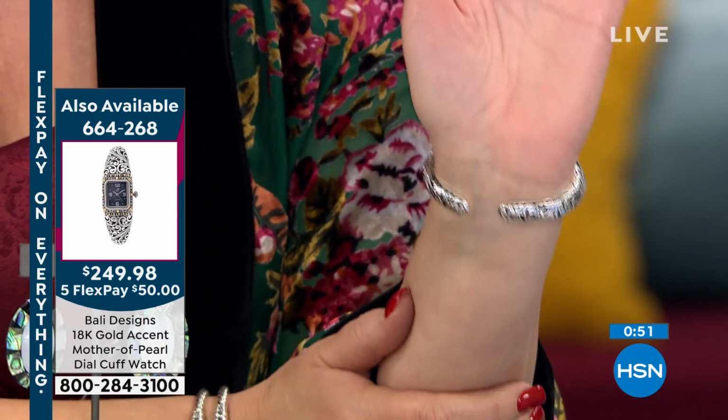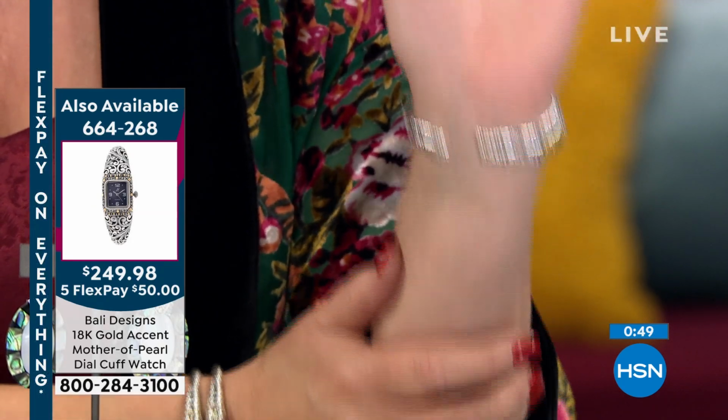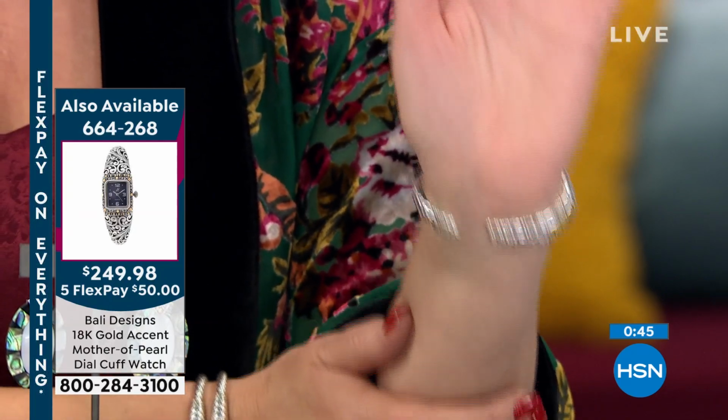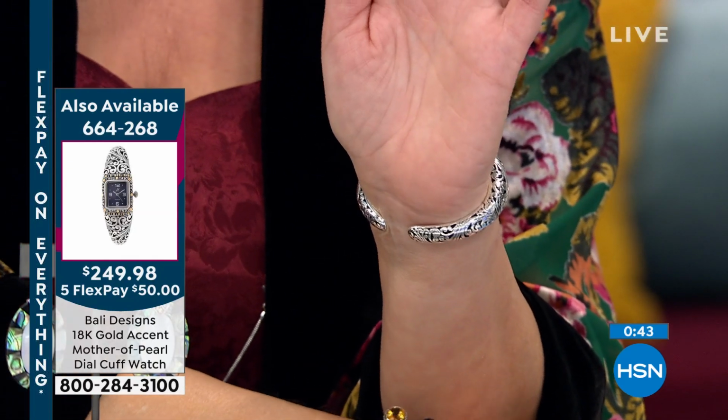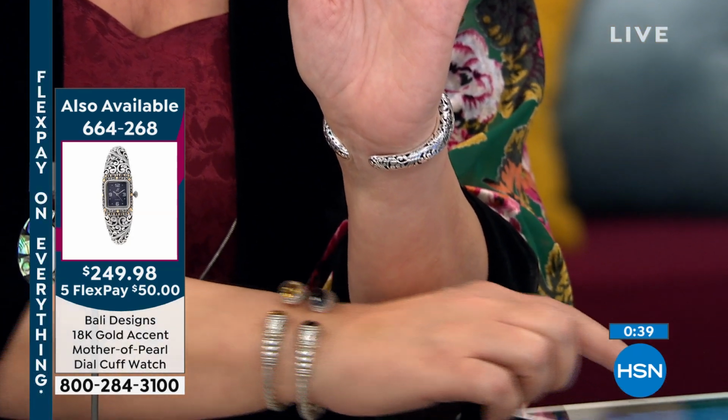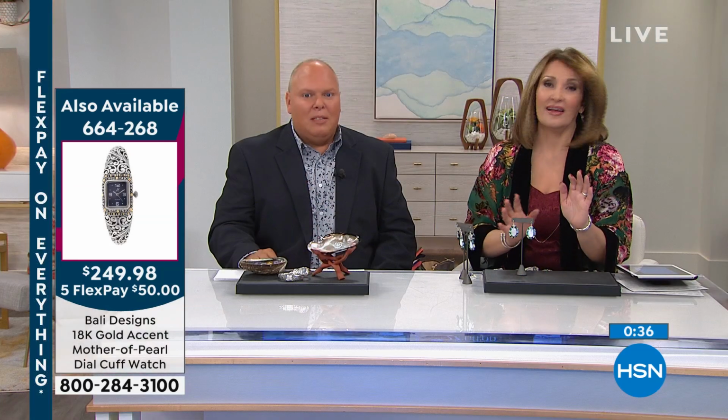It cannot fall off. I promise you, I've worn it for 2 months every day. It does not fall off, and she's running all over the studio. It does not flip around. It stays. A couple of people were asking about that. Somebody's saying easy to fall off. Nope, absolutely not easy to fall off. Will not ever fall off.